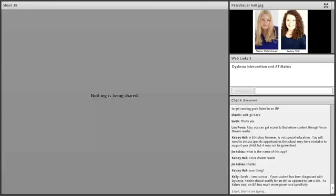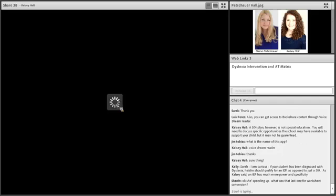Okay, so some of the apps that I'm going to show you are more intervention-driven. Again, I use these supplemental to the Orton-Gillingham instruction that I provide. So I'm going to share my screen now and connect you all.